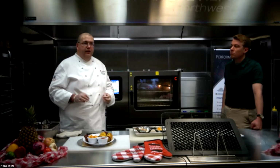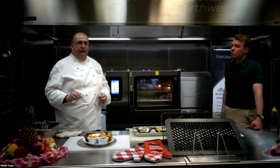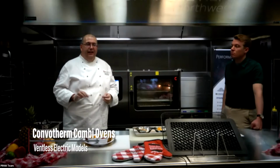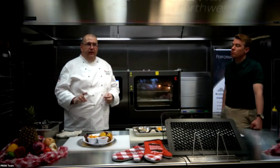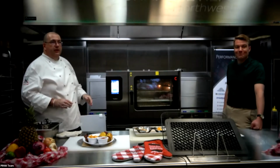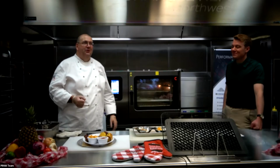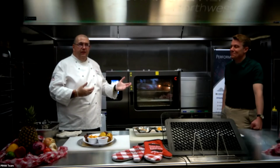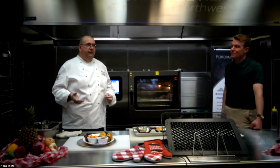I will tell you this nice feature: anybody that's interested in an electric model, all 7 different models that are available in electric, including our full-size 2020 models, are all UL rated ventless. So what does that mean? I don't need a hood to operate it. Now, if you have a smoker that's built into a tabletop model, then obviously you're going to want a hood, but to be able to take this item, especially in a tabletop model, and not have to have a hood, how fantastic is that?